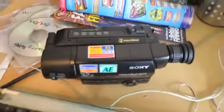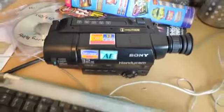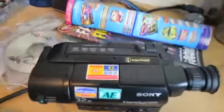There's my Hi8 camera, sorry, not my VHS camera, my Hi8 camera. Yeah, like I said, not delved into any of the settings. This is literally as is, coming straight from the camera.